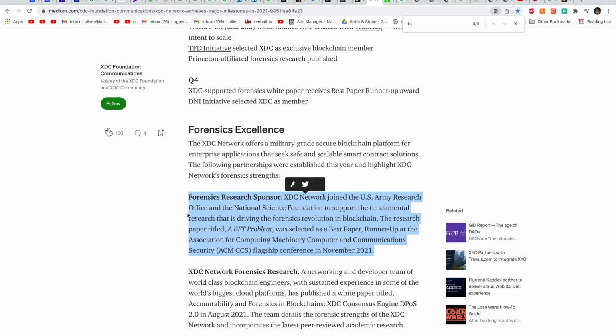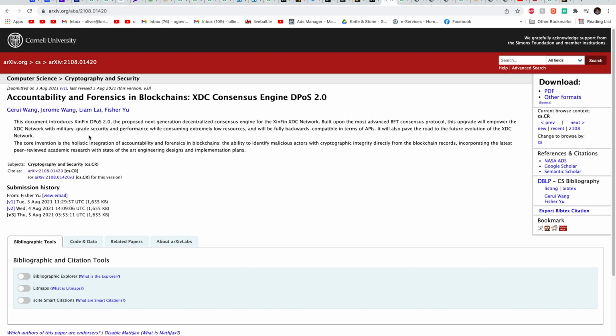It's partnering with the U.S. Army now. And why is it partnered with the U.S. Army? Because if we go to Cornell University, they checked out XTC to check out the DPoS 2.0. Yeah, this has to do with masternodes and how it's validated. It's a unique process. They're the first to do it, XTC. But as you can see here, this upgrade will now empower the XTC network with military-grade security and performance while consuming extremely low-level resources. So, I mean, oh my God, guys. You can't get any more bullish than this.